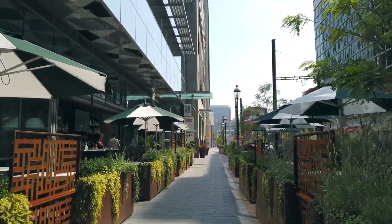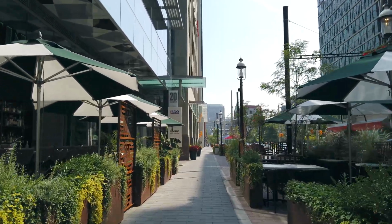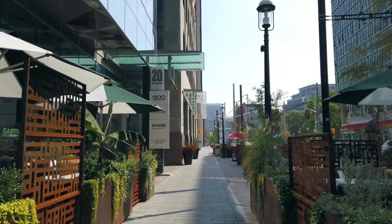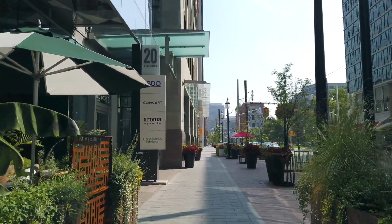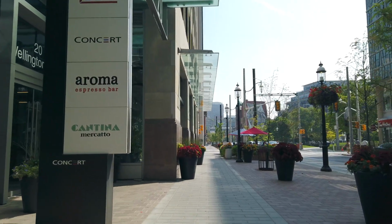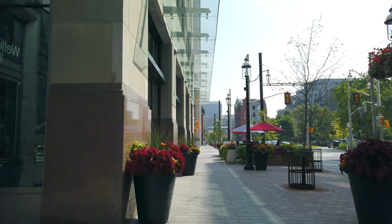I'm going to try to stay on the shady side of things as I head west. Right now I'm walking through what will be the sunny side, so I might have to change the side of the street as I continue on east.